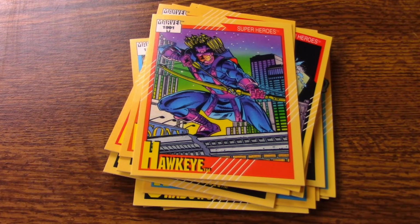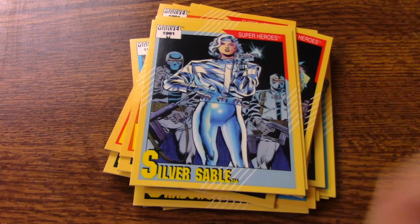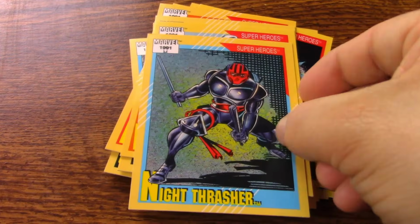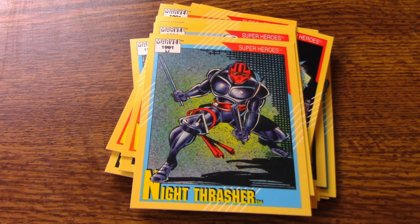Number 20, Hawkeye. Now we run into some of these characters that I highly identify with the 90s. Granted, Silver Sable here came out in the 80s, but I guess because I became aware of her and she doesn't have the prestige level of being one of the 60s characters that have been around for all of Marvel's history, I just kind of lumped them together. Night Thrasher, I had no idea his first appearance was in Thor 411 from 1989.